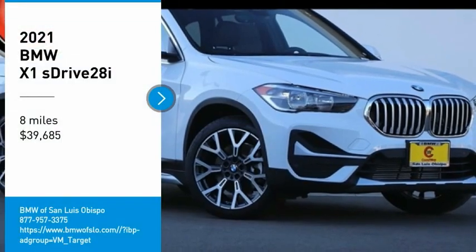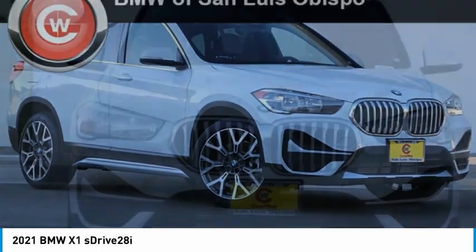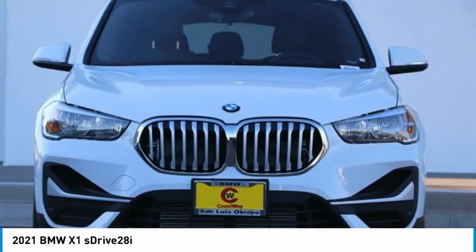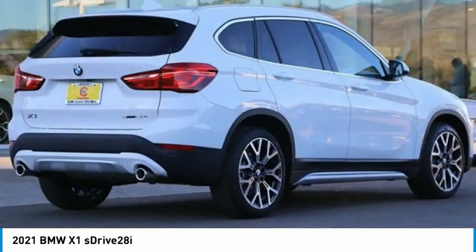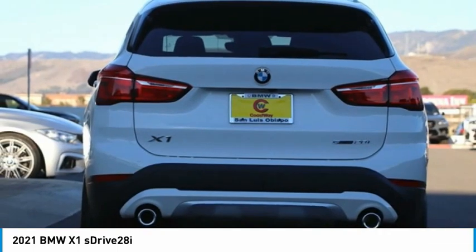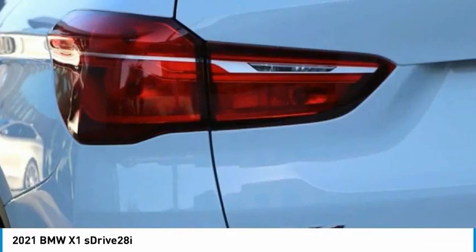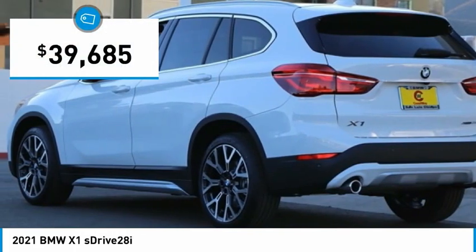We are pleased to show you the 2021 X1. Based on the BMW 3 Series, the X1 is a compact crossover SUV. Slightly smaller than the X3, the X1 gives you all the refinements, power, and style of other BMWs in a slightly smaller, sporty, and easy-to-navigate option, and is priced below $40,000.